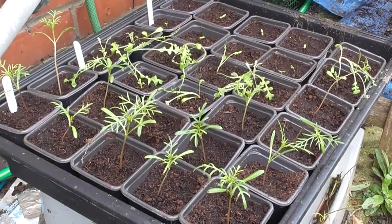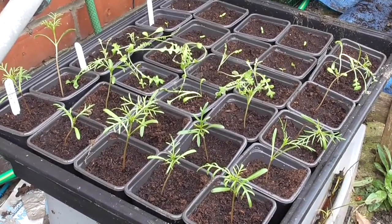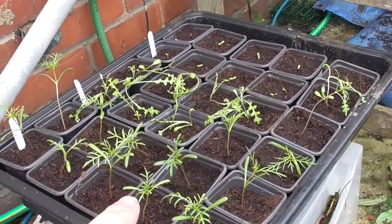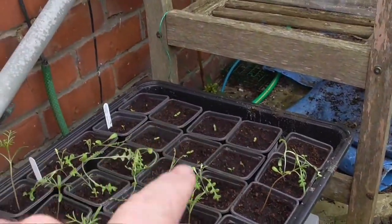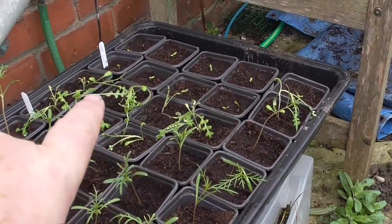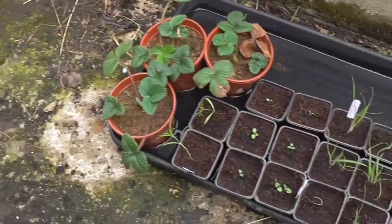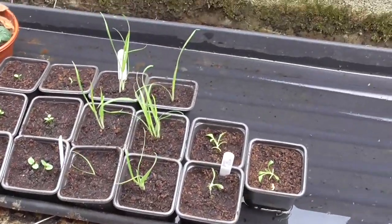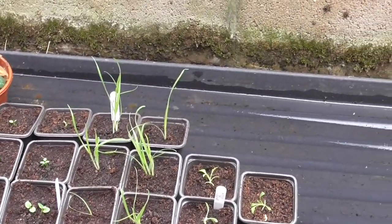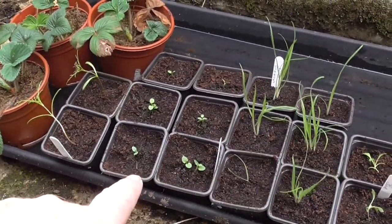Today has been a bit of a potting up day, and these are my flowers. There's Cosmos there, the smaller ones at the back are Cleome, Nemophila in the middle there, and just generally today I've been planting a few seedlings. There's the Lagurus, the ornamental grass, some poppies down there, and some others.